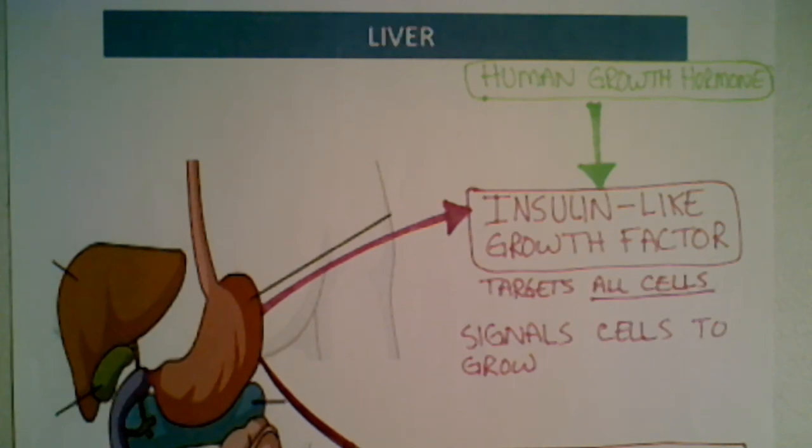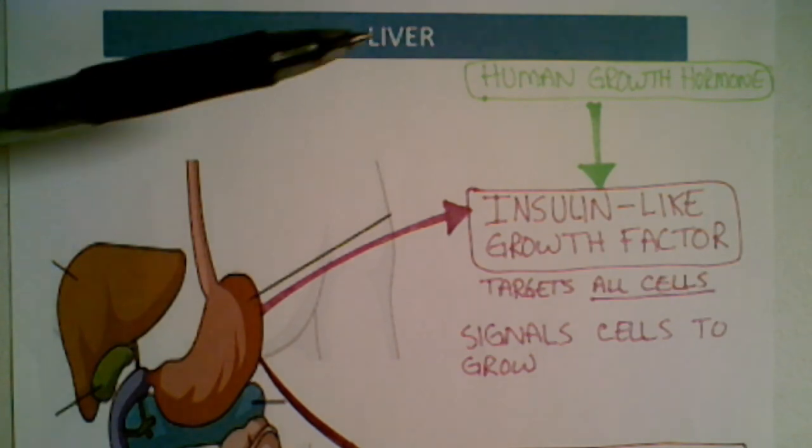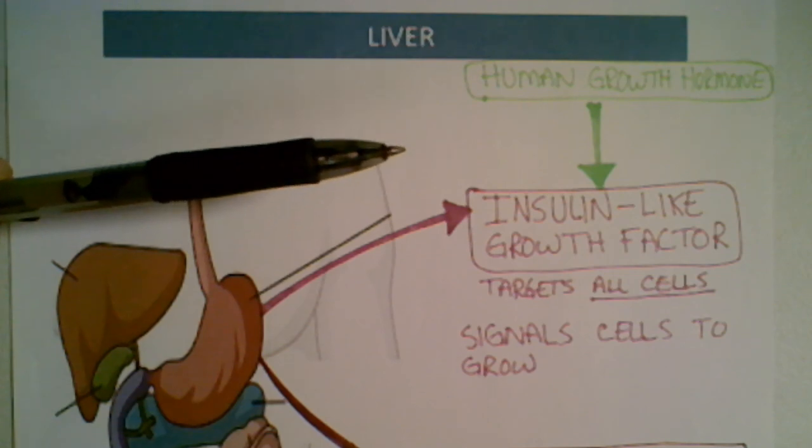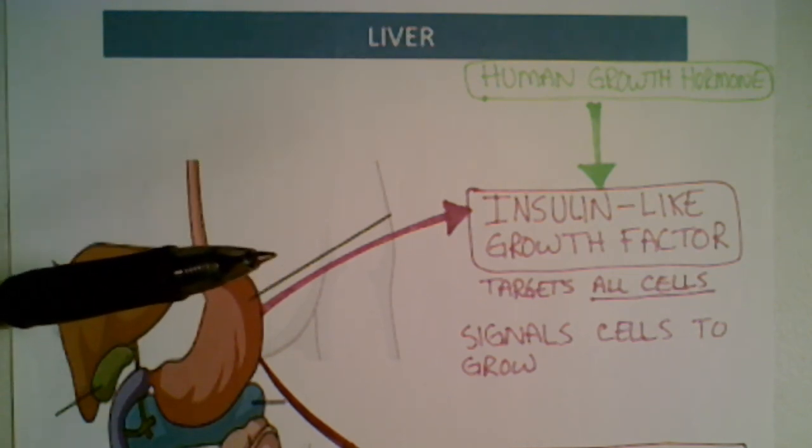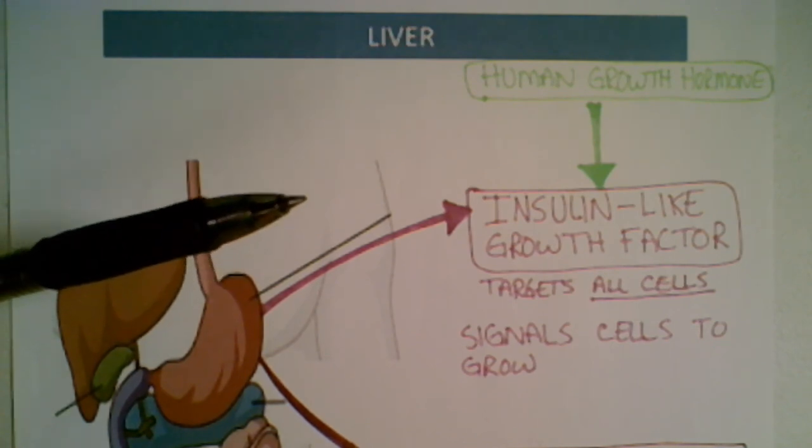Okay, well, the next handout is 18J, and we are going to talk about the liver. Now, some of this is just review, again, from A&P1, but we do have something new on this handout that we haven't talked about. Now, the liver is going to produce several hormones that are going to be involved in different processes.